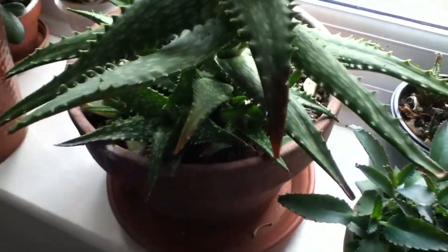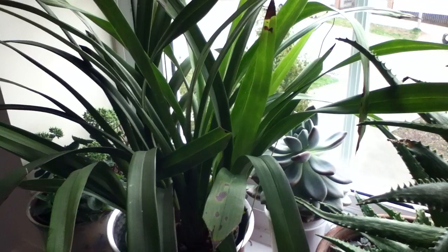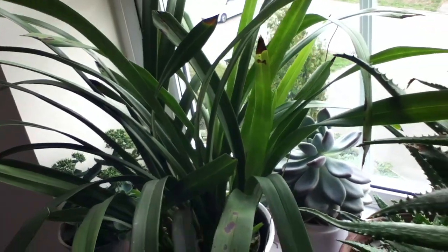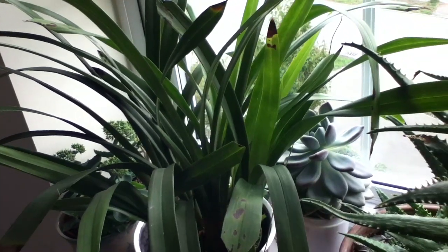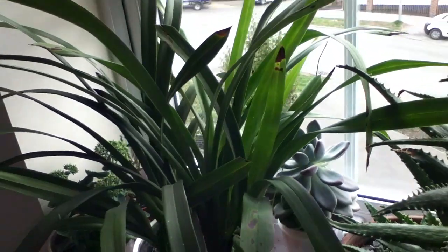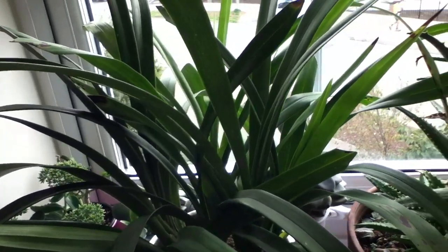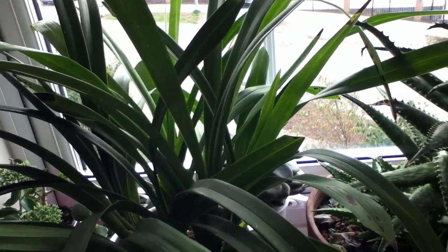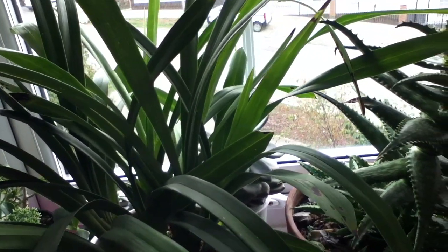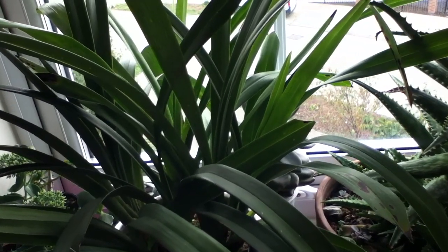It's got a lot of pops. And next to it is a very large cymbidium orchid, which is just too huge for my space, but I do not want to get rid of this because this was a gift from my husband last year, and it's a very beautiful bloomer, especially when it produces multiple spikes.